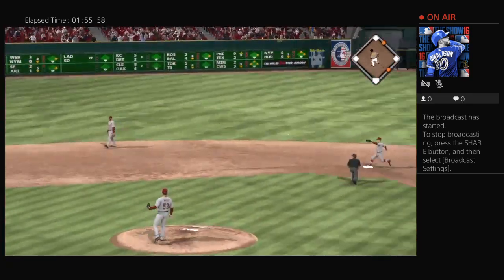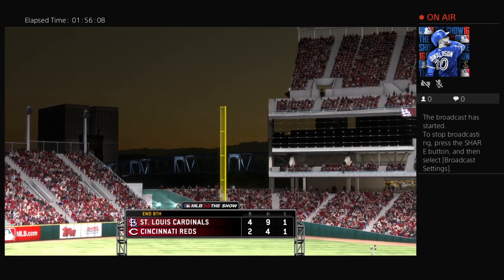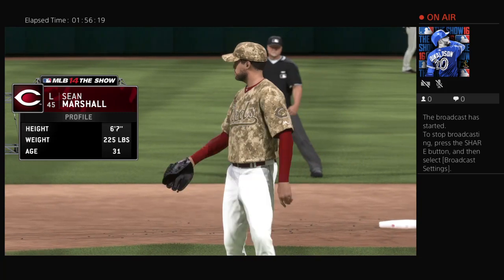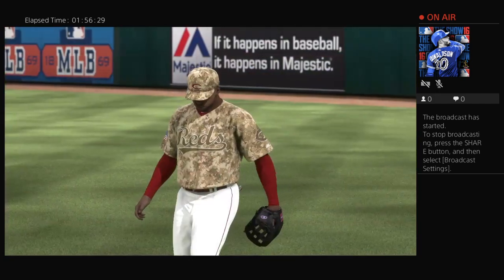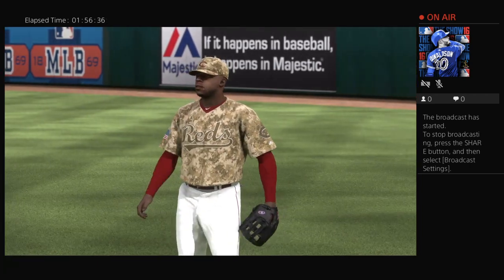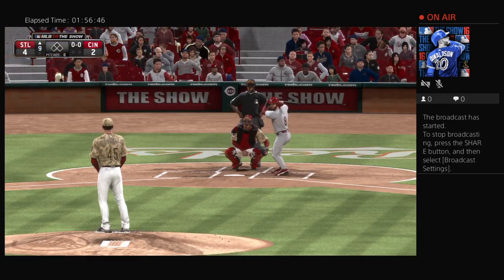Grounded to third. And 8 innings have come and gone now as the inning is over. Reds leave 1. They trail it here 4-2. Sean Marshall will come on now to start the ninth inning as he looks to keep this deficit right where it is for the bottom of the ninth. Jason Bourgeois is into the game as a defensive replacement now as he takes over in right. Number 30, Jason Bourgeois. Michael Lee will get us started as they look for a little insurance here in the top of the ninth. Right fielder, Michael Lee.